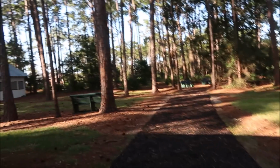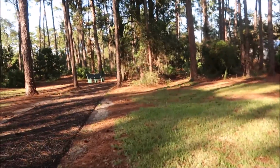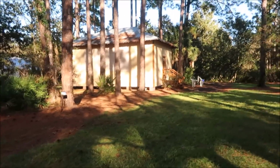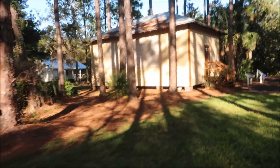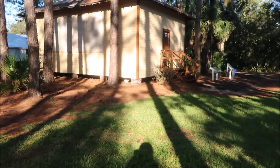It's so neat to keep history alive. I mean, you know, one day, us, 100 years from now, we are going to be history. But right now, we're experiencing the best history ever. All these places are awesome history. I think this one's a schoolhouse. Now that one back there might be new. The one back in the back.